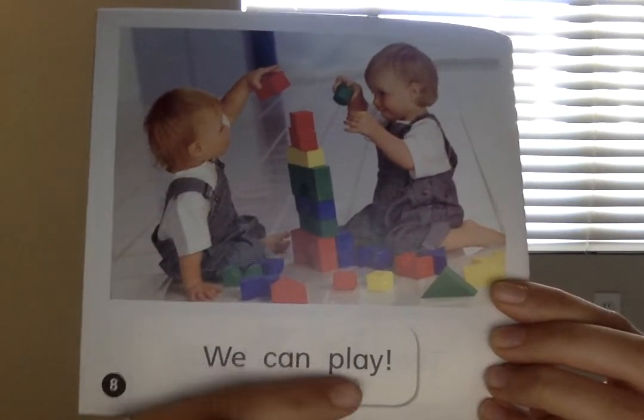So we can play. Good, so now I want you to think, how do you play with your friends? Get in your head. Or you could be sharing it with somebody if they're watching this video with you. Yeah, sometimes we play tag, we play hide and seek, sometimes we play catch, we could play with chalk with them. There's lots of ways we play with our friends.